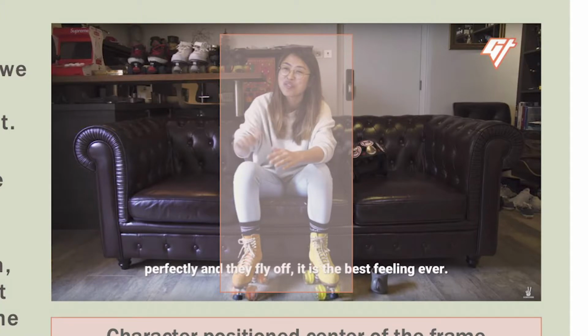Sometimes the purpose is to see the whole environment of the interview. So sometimes a lot of people do this, for example, with this shot you see. She is in a wide shot, shot that way so you see her roller skates in the background and the roller skates on her feet.